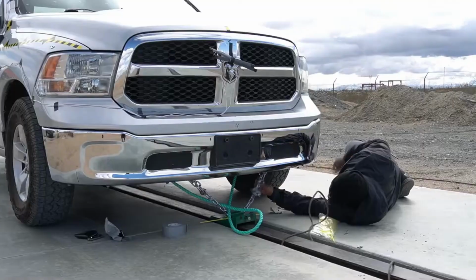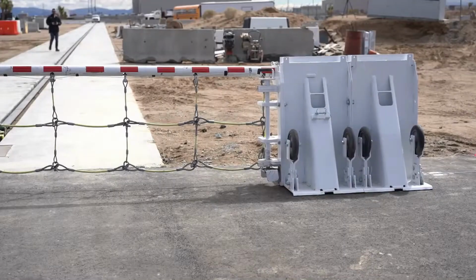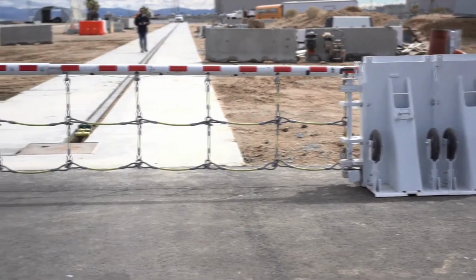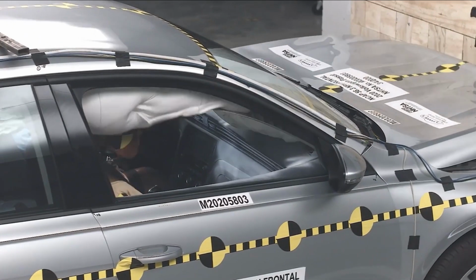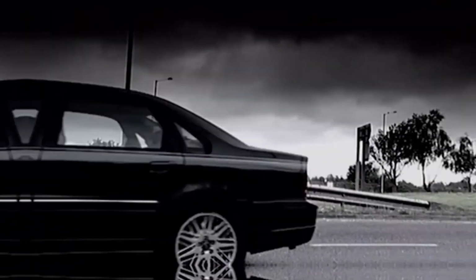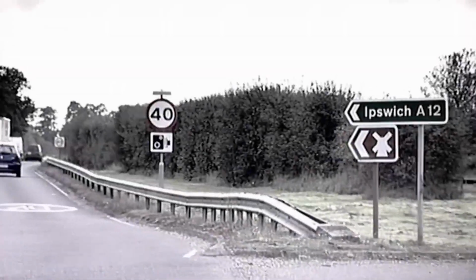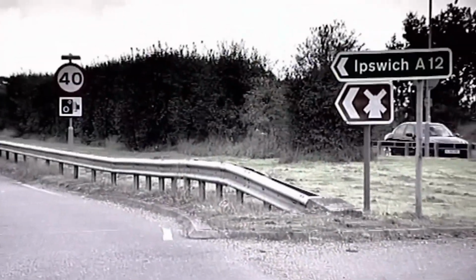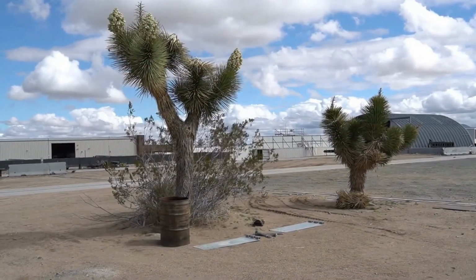But even the best designs can only do their job if they're properly maintained. A bent rail, loose post, or rusted anchor might not look like much, but during a high-speed crash, small flaws can lead to serious consequences. Even small problems like a missing bolt, a weakened post, or a cracked base can make a barrier fail when it's needed most. Weather takes its toll, and so does time.